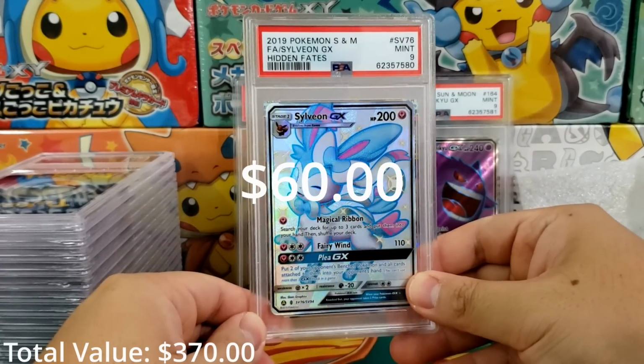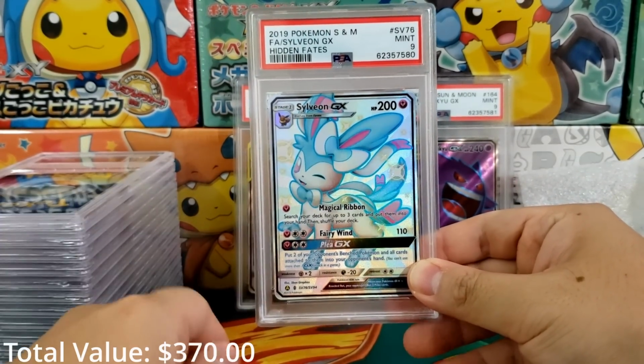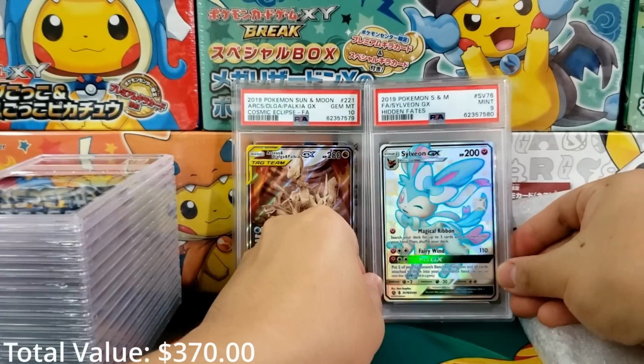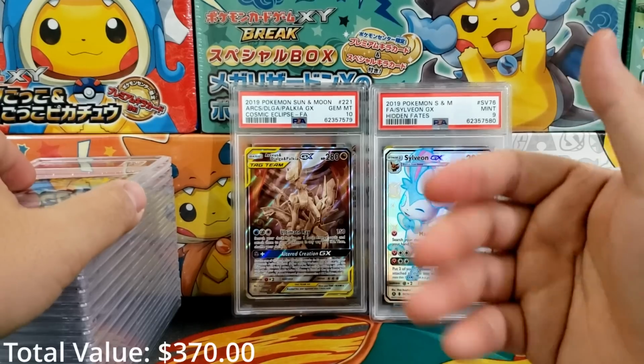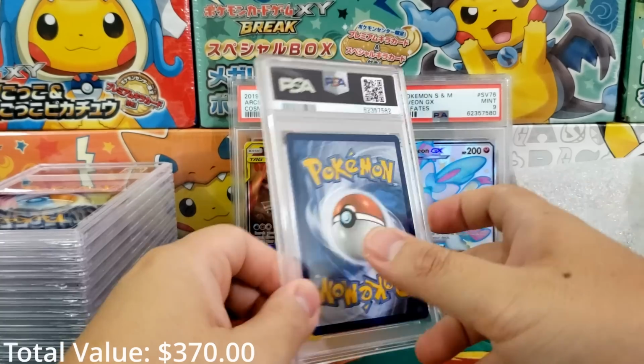We have ourselves a nice full art Sylveon GX shiny from Hidden Fates. Who else remembers Hidden Fates? What a cool set. One of the really best special holiday sets that released, and it kicked off a bunch of other ones like Shining Fates, which came out after it.